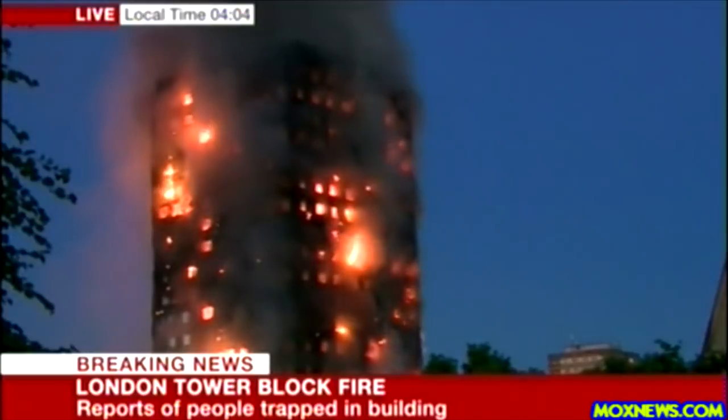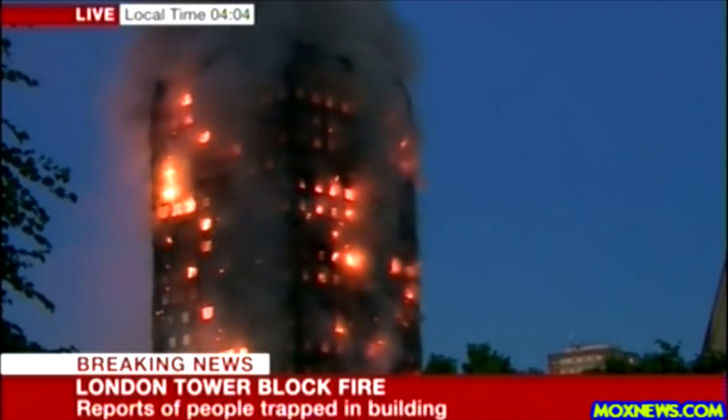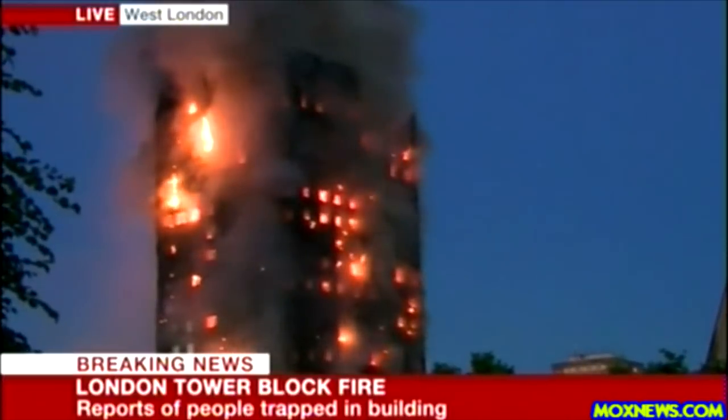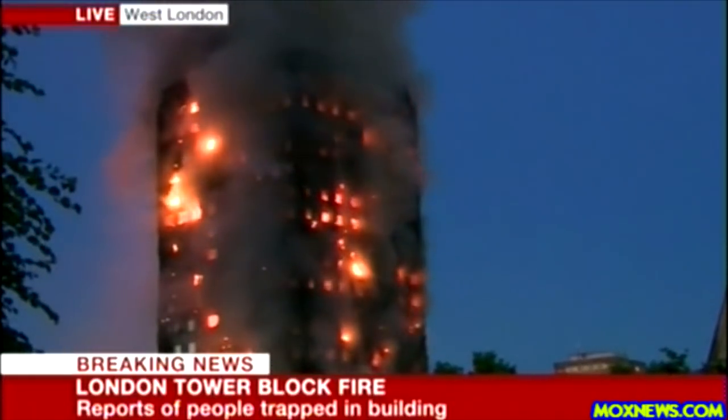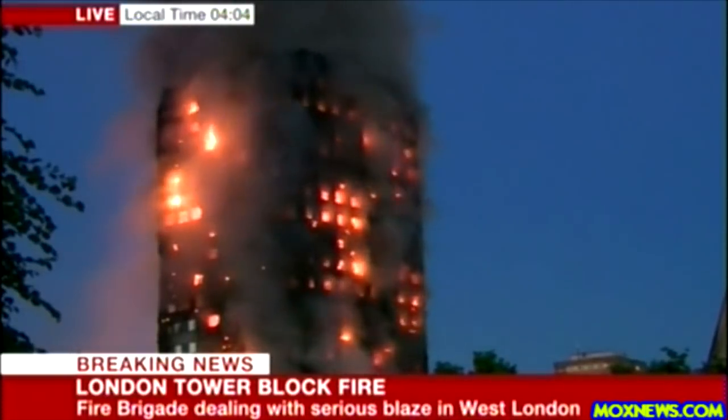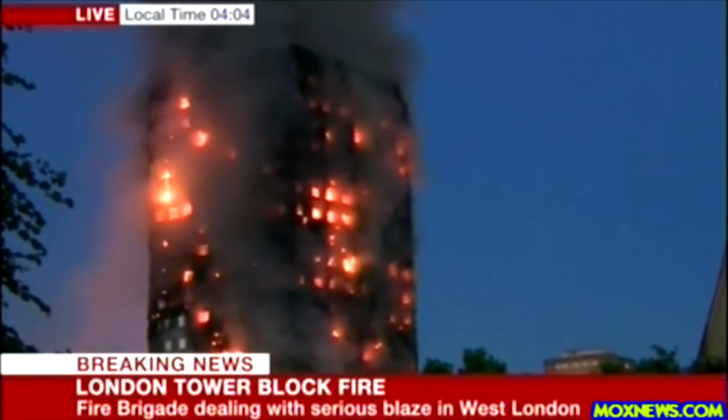But the blog posts do suggest a serious fire in the tower block is likely, and they suggest a major fire in this very block was averted in 2013, when they say some residents experienced power surges allegedly caused by faulty wiring.